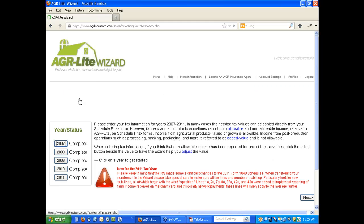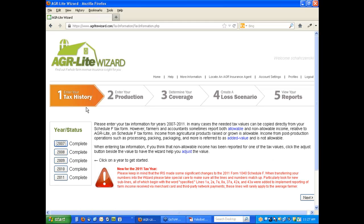Normally you would start here. The first thing you need to do to calculate a premium is to put in the tax history. Again, the premium is calculated on the historic gross revenue of your particular farm, which is one of the downfalls of it. For buying this insurance in 2013, you have to have been farming at least since 2007. We've had a lot of beginning farmers who would love to use this product, but they don't have that many years of history.